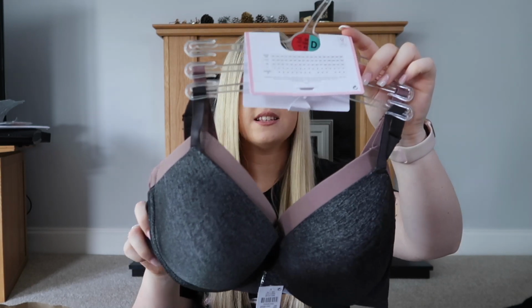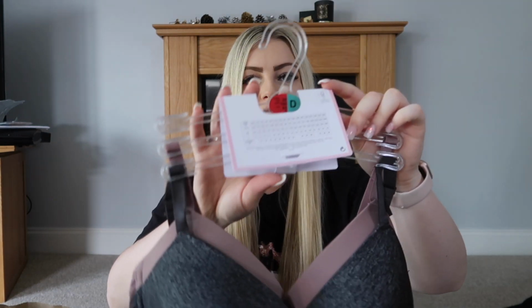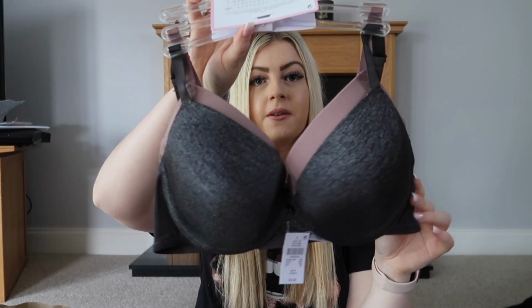So yeah, I got two packs of them and they were £3. Then I picked up some bras. These are the t-shirt bras, which are in a free pack. Obviously there's only two here.